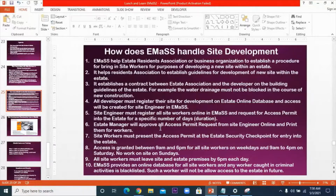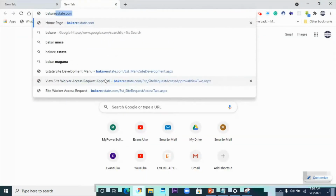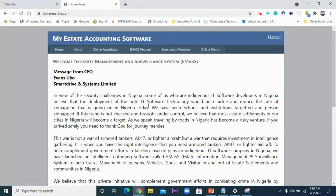Now, let's quickly do a live demo to show you how the site manager and site engineer could use EMaSS. If you've been following our series, we're using bakareestate.com as an example. Like I said before, access will be created for the site engineer. All that the site engineer will do is type bakareestate.com for the estate that has registered with us, and the name of the estate will also be given to him. So for example, if you type bakareestate.com as a site engineer working in Bakare Estate, you can then click on login.